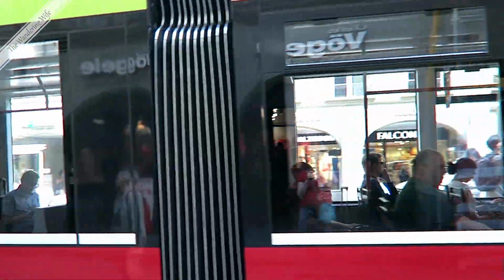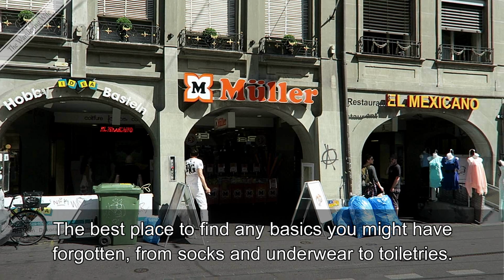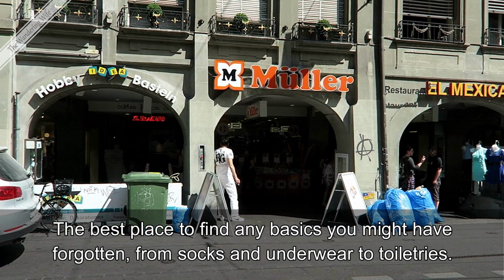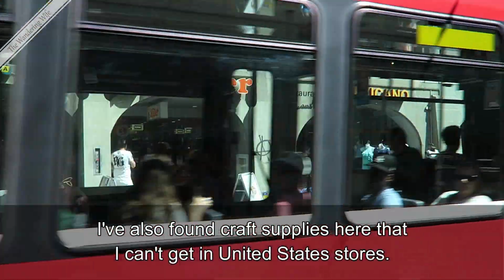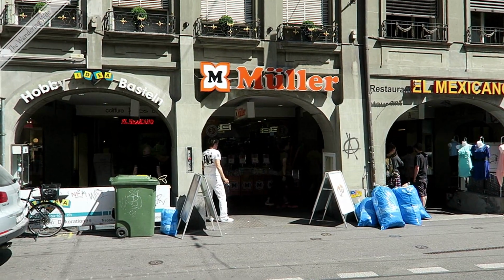As you can see, the trams run very frequently here. I found a Müller on Spittelgasse. This is my favorite store in Germany. It's kind of a hodgepodge of everything. I'd say it's like a miniature Walmart back home.